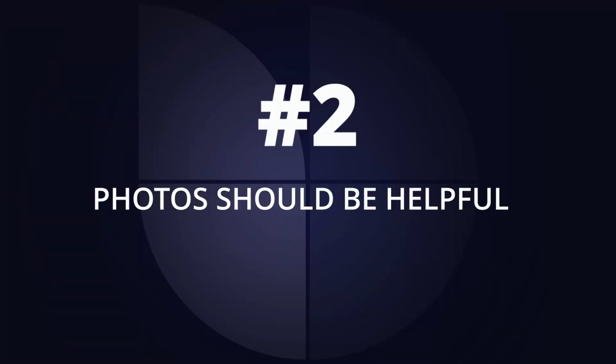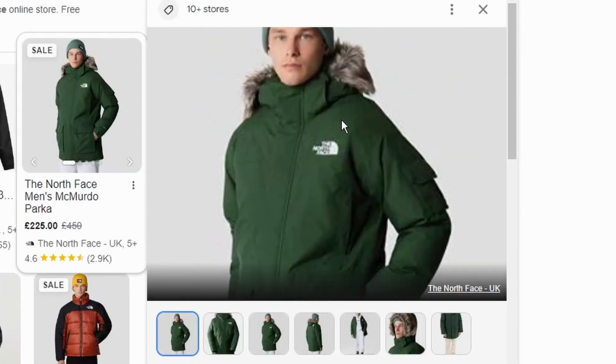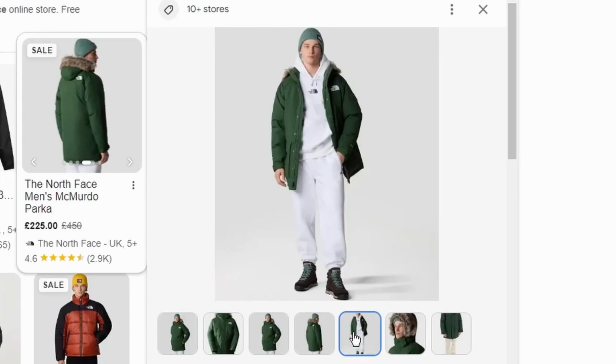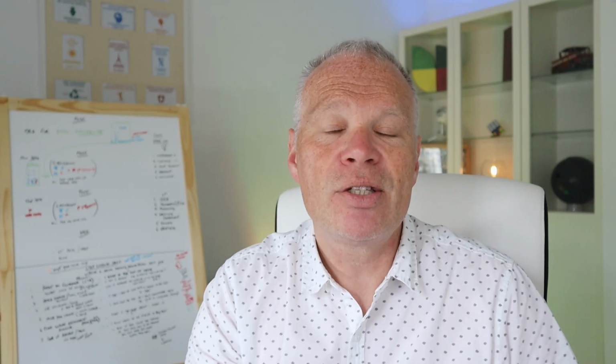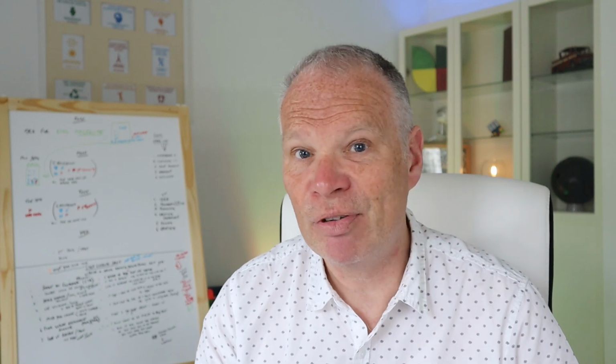The second area is the photos should be helpful. So don't just have photos just for the sake of you've got to put an image up, but have a photo that shows the product, but it's a really good photo of the product. Maybe you've got it on a white background, or the product is the primary part of the photo, not something hidden in a scatty background somewhere. So if you're representing your business and you're using product photos, then these photos need to really be professional.